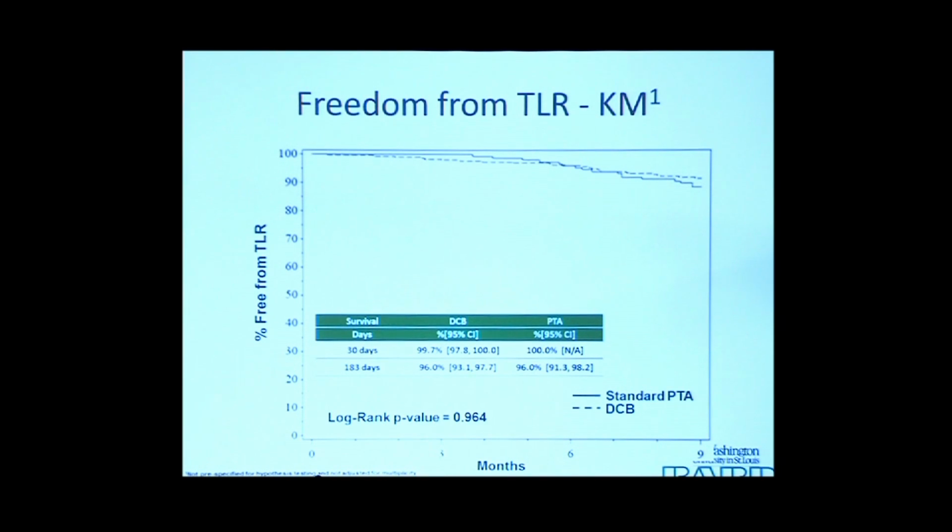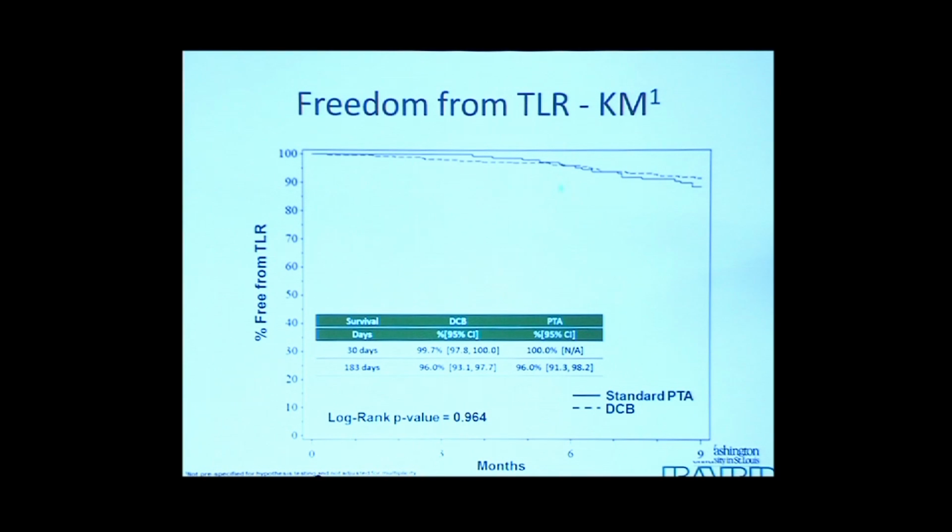This was a topic of a lot of discussion, the fact that they didn't see an advantage in TLR at 6 months. So the issue has been brought up: is it enough just to have a patency advantage? Do we also want to have a benefit to the patient? Well, absolutely we do. TLR is a relatively soft endpoint. I think it matters, but it should be looked at with a grain of salt. It's patient dependent, and certainly investigator dependent in a trial, but in a truly blinded trial, to not have a difference is a little bit concerning.